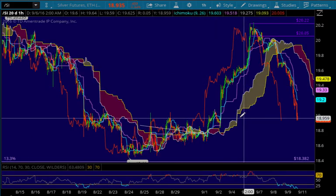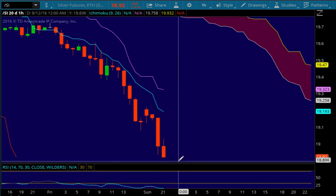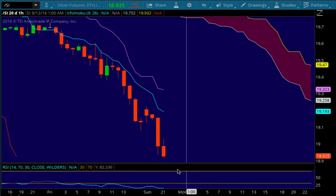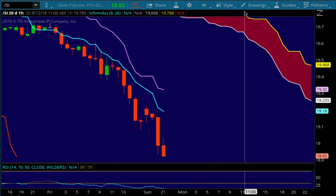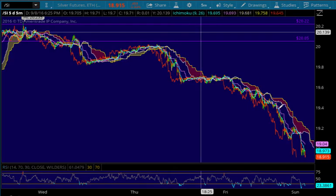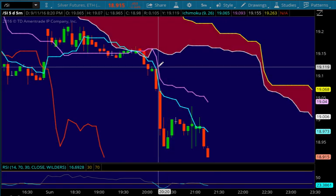Let's look at the 1-hour. On the 1-hour, we are looking quite extended to the downside. Ooh, look at that. I love it when it sells while I'm watching it so closely. If I want to make things more obvious, I'll move to the 5-minute chart because it's real obvious. Bear flag breakdown, classic bear flag breakdown.